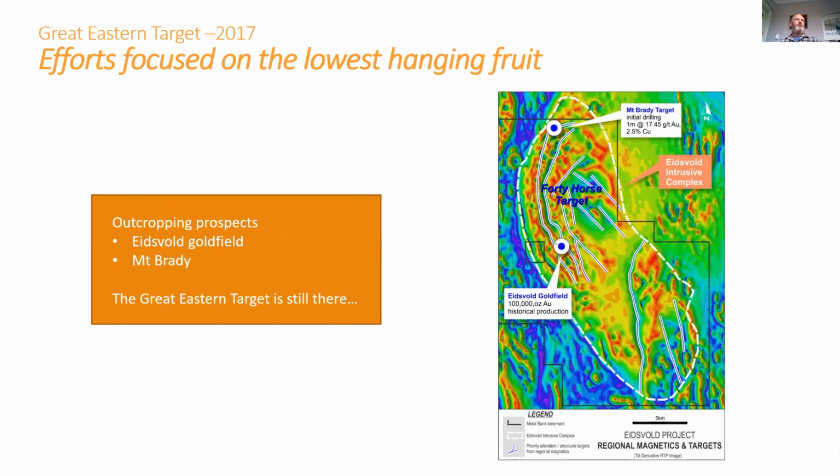We had a very good assessment of the Eidsvold goldfield, which you can see here. We did a fair bit of surface work, did a bit of geophysics, and did the old, we'll just go deeper from what the old guys did. Unfortunately, deeper here means going straight into the Eidsvold township.